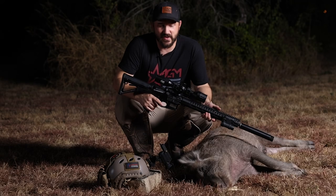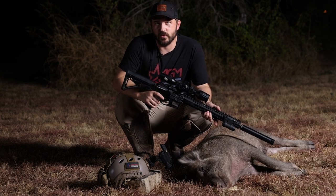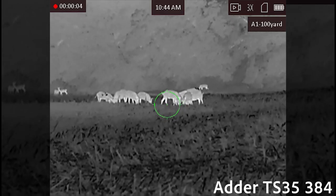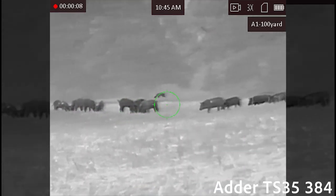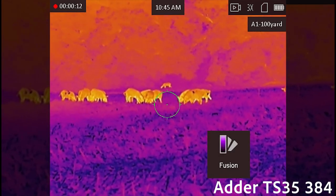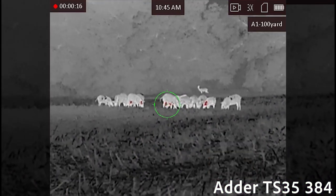So we ended the night with a big old nasty boar here, guys. I will tell you, I'm really impressed here with the Adder, and AGM has done a great job with their products. When they did the introduction of the Rattler series, and now with the Adder, I did not know that they could do more, and they have, and they really have done a lot of improvements. I'm not always really a fan of the scope style, but I will tell you here with the Adder series, they've really made me a fan.